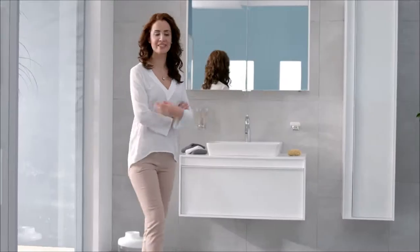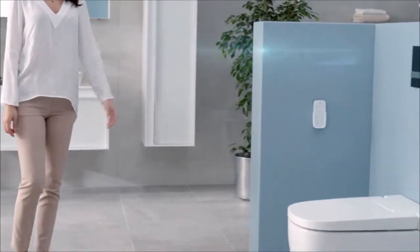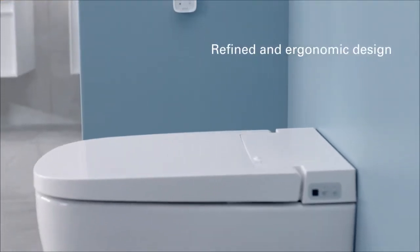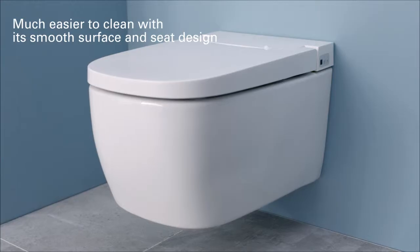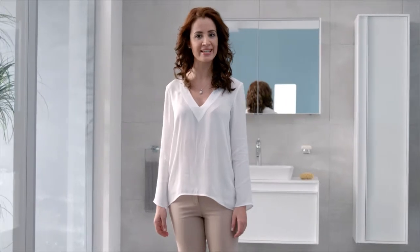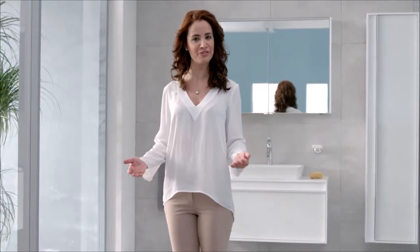Vitra introduces the new Smart WC Pan, the ultimate in personal hygiene and comfort. V-Care Smart WC Pan combines advanced functions with outstanding design, offering you superior hygiene, comfort and ease of use in your bathroom. Hands-free personal sanitation, fine-tuned to your preferences.